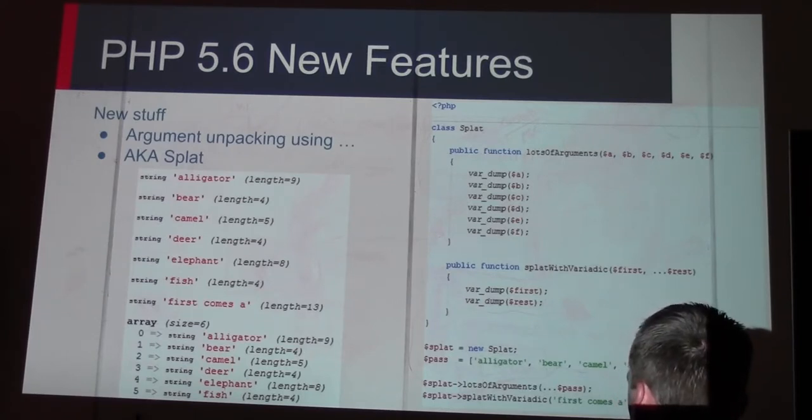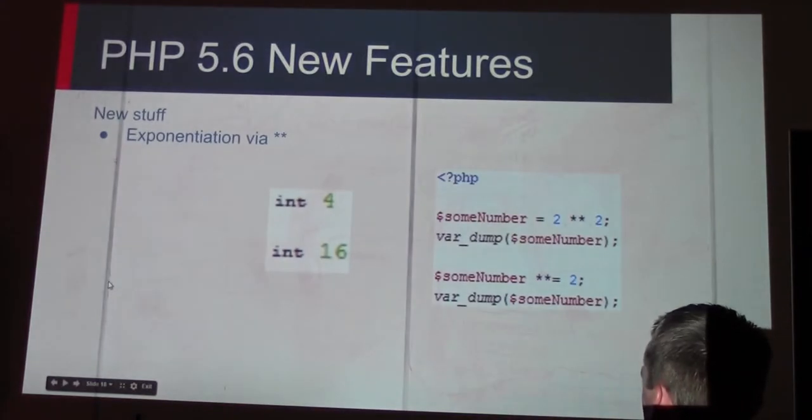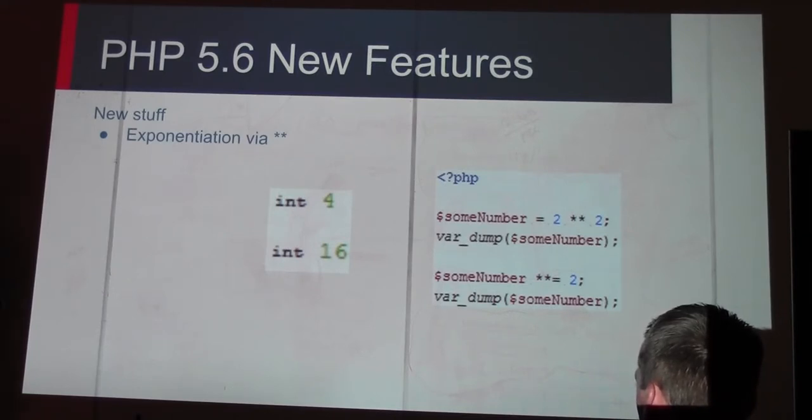Trending out the code. Looks good. Exponentiation. Yeah, it's a pretty simple star star for exponentiation now. You can also do a star star equals for exponentiation. Pretty simple, that one.